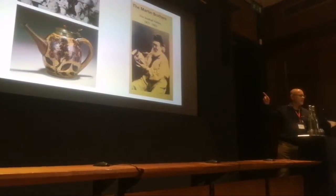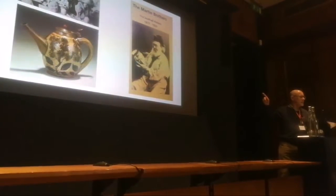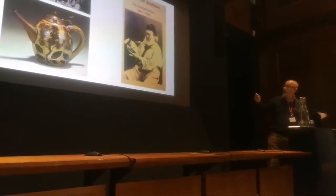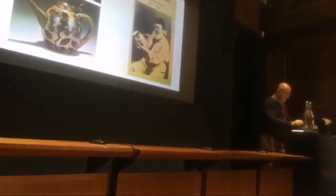I've only ever seen two teapots by the Martin brothers, and that's one of them. I'd like to see more. I've never picked it up. I don't know where it is or who owns it, and it took quite a bit of trawling to find it.